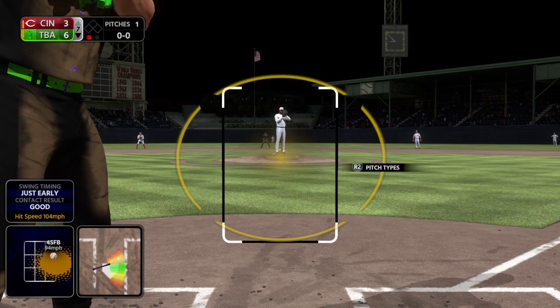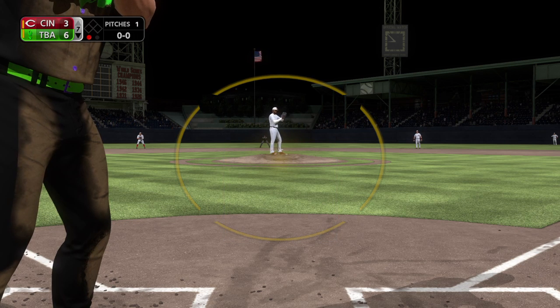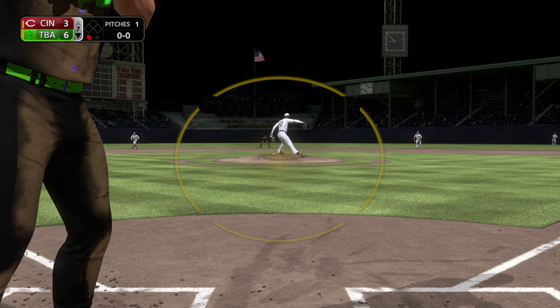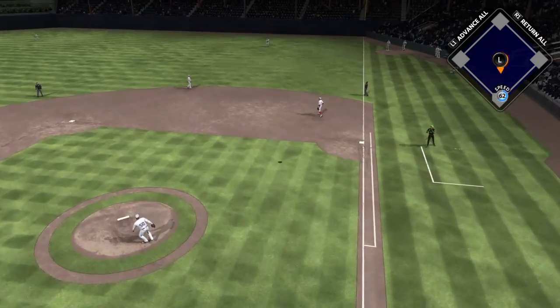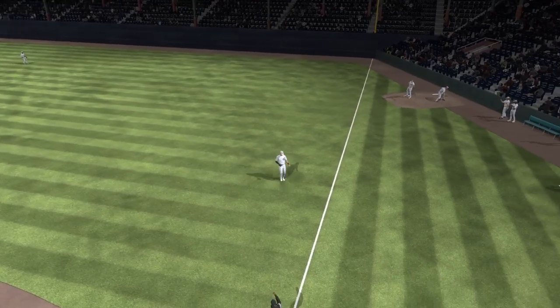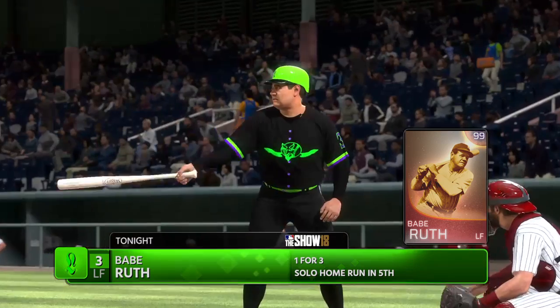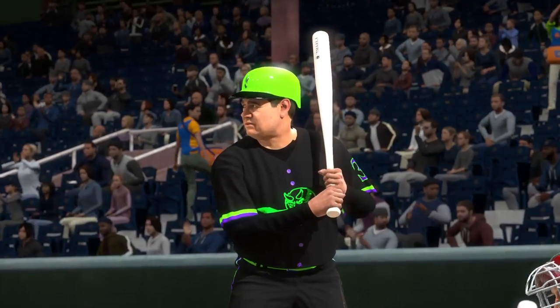Stepping into the box, Cal Ripken. First pitch of the at-bat. Popped him up. Winker moving in. He gets there, and that's the 2nd out. Now at the plate, Babe Ruth is working on a 1 for 3 thus far.